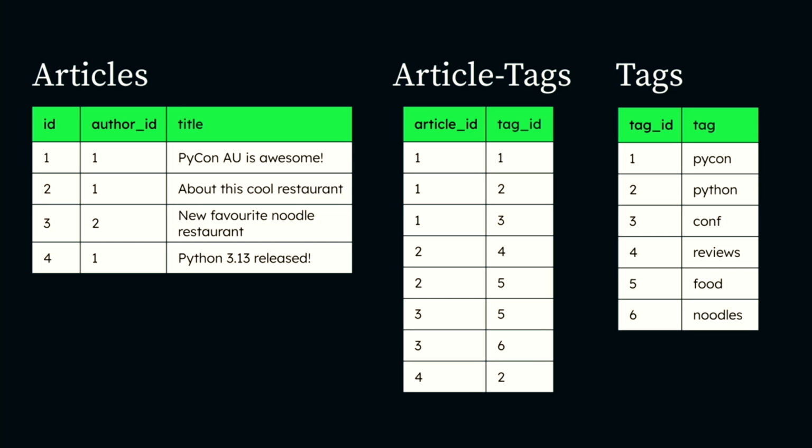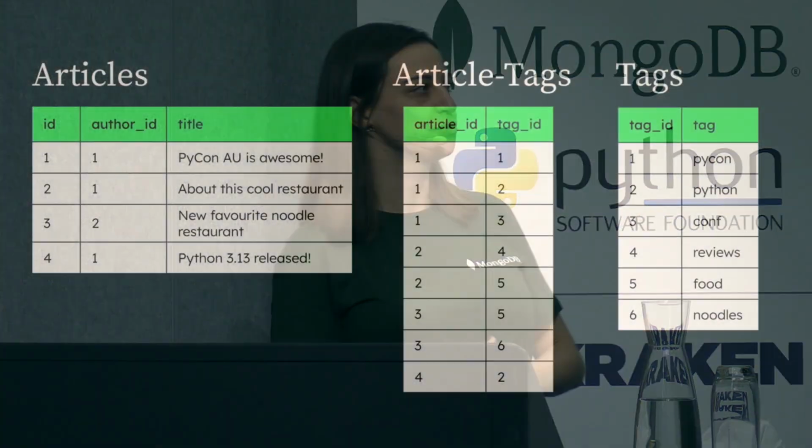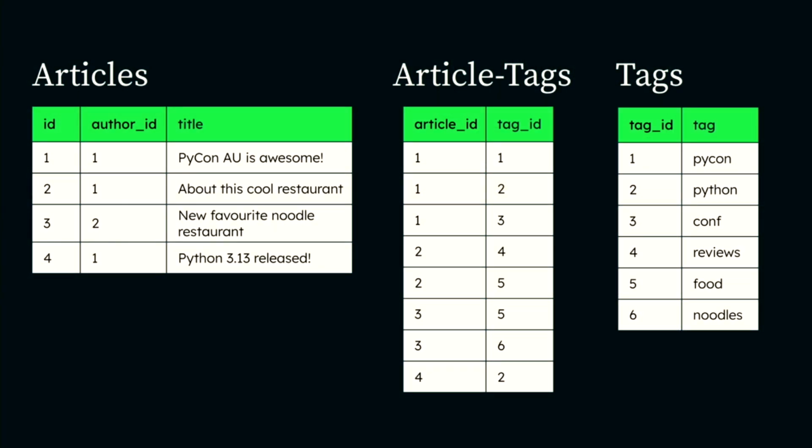So this is how the schema works in our app. This is why we have 3 tables: one for the articles, one to join together which article ID is joined with which tag ID, and then one to store the actual strings of those tags. Because foreign keys are indexed by default, the lookups are very fast as it joins things together. So this is the relational database way of thinking: everything is a table, and tables are often joined together by different keys.